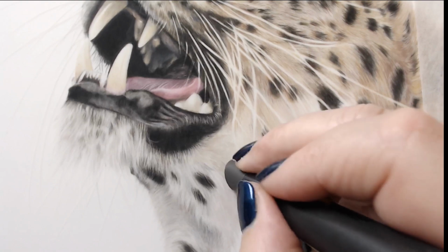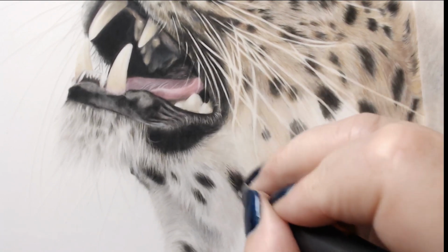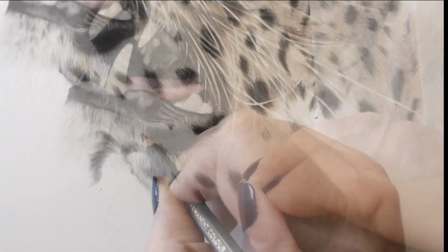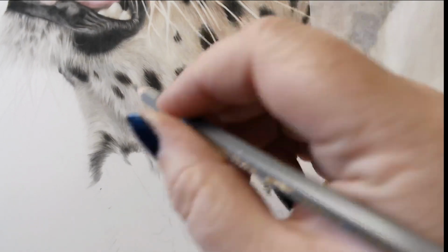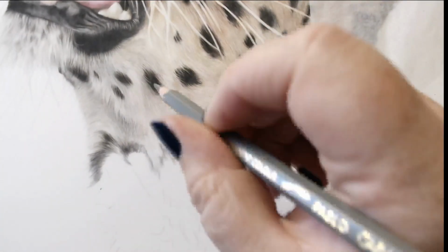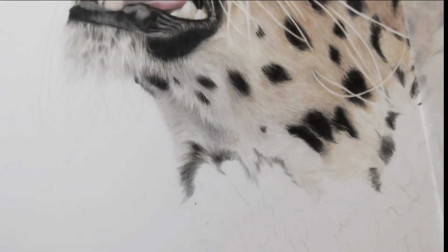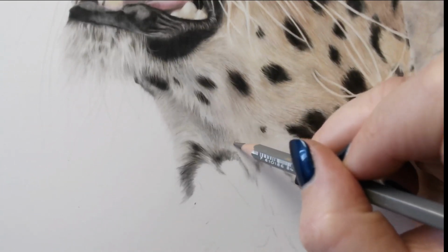One of the things that I really, really love about the film is that it's fantastic for textured fur. You can use things like the Tombow, and you can use things like the slice tool that I've just been using there to create the most fantastic fur effects. So you put your layers of pencil in first, and then you bring in your slice tool or your Tombow and you just create the little fur details.